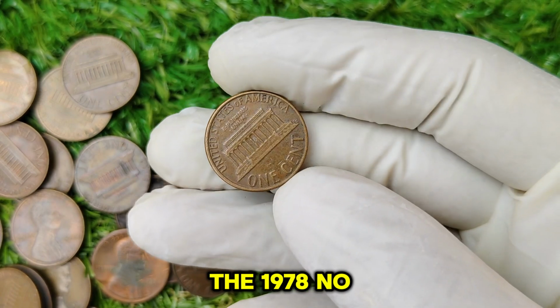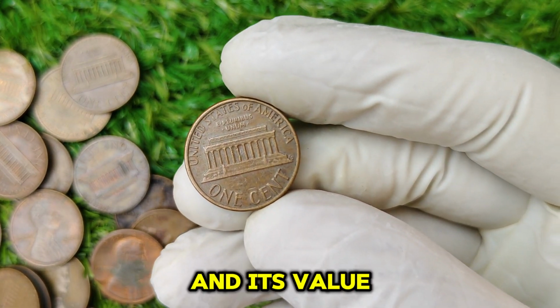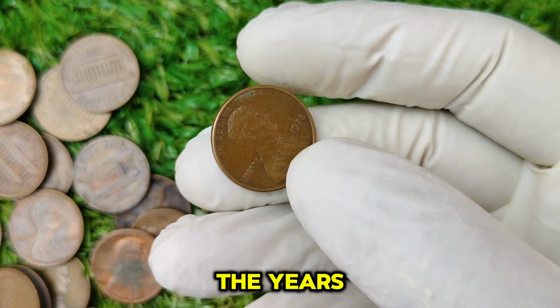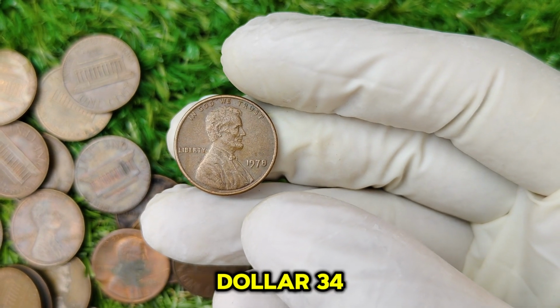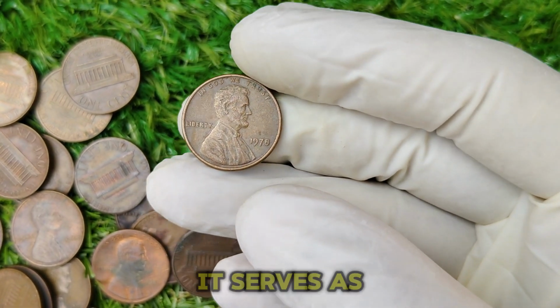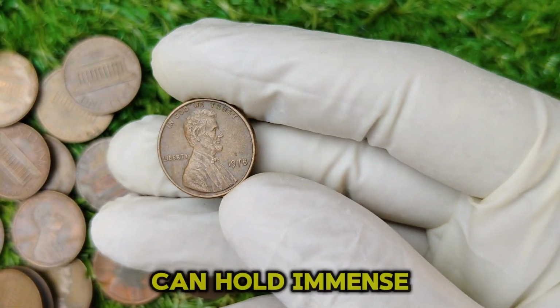The 1978 no-mint mark Lincoln penny is a remarkable piece of American history, and its value has skyrocketed over the years. From its humble beginnings as a simple 1-cent coin to now being worth up to $34,652, it serves as a reminder that even the smallest and seemingly insignificant objects can hold immense value.